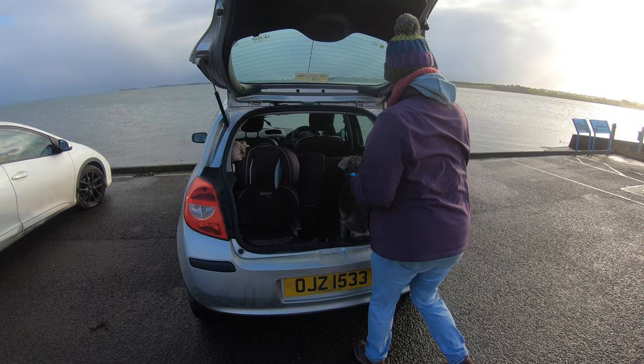Okay, we're back at the car. So that was very short. It's only just over a mile and we were out for about 40 minutes. And as you saw, we got a bit wet coming back over the causeway. It wasn't high tide or anything. The wind just suddenly picked up and drenched us. And by the time we got to the end of the causeway, it stopped again. So I don't know what was going on there.